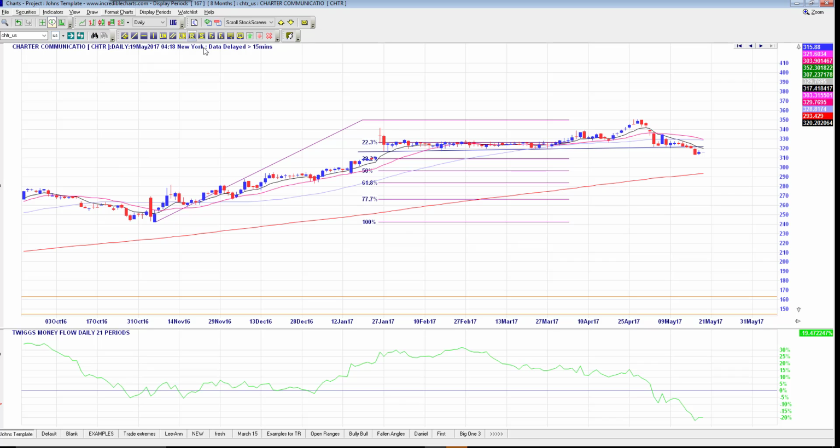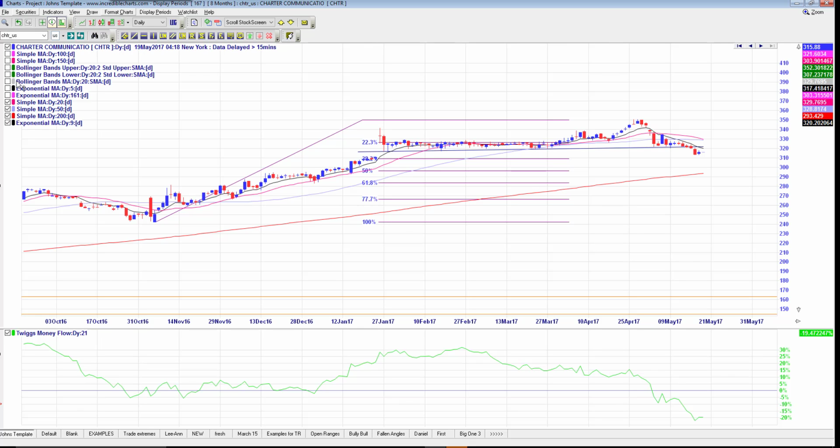CHTR also has had a good drop. Of course, we retested the moving average slightly, not the 9, but actually the 5. There you go. You can see the 5-day exponential has been holding it down. So far, so good. Of course, the money flow has really dropped here. So on Charter Communications, this is now holding beneath resistance, and this one is also looking good as a short that we've been discussing there as well.